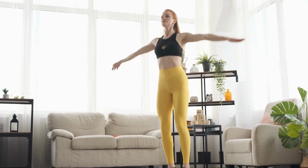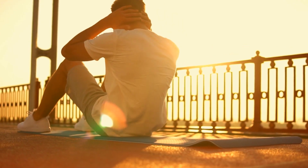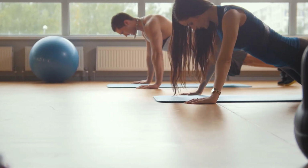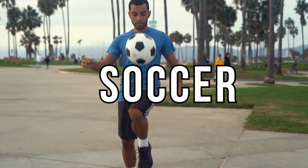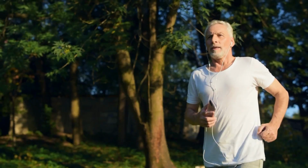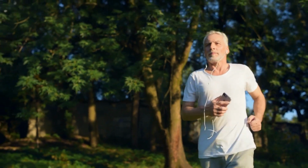Exercise is about staying active and doing the same thing over and over again. You should find an activity you enjoy so that it becomes a regular part of your life, like playing tennis, soccer, golf, dancing, running, and other activities that get you active. Do whatever makes you happy and gets you moving.